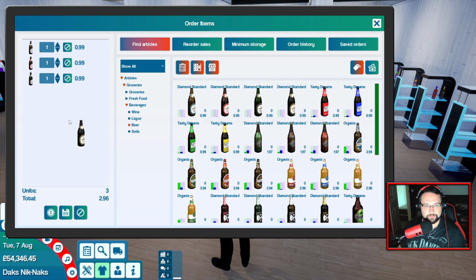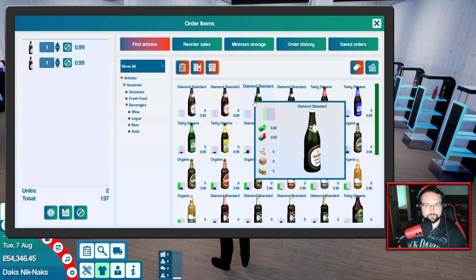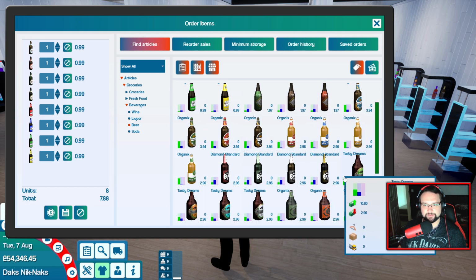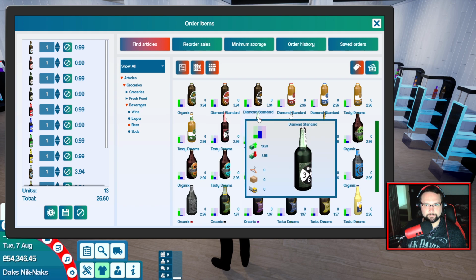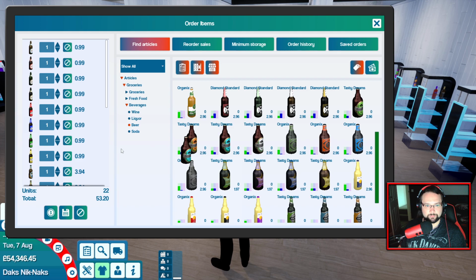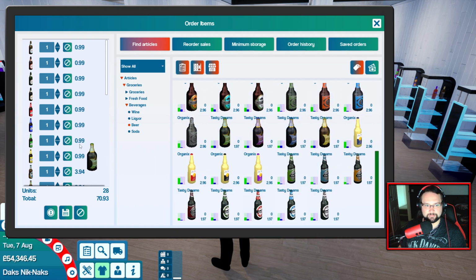1, 2, 3, 4, 5, 6. Nope. Stop already. 1, 2, 3, 4. That's one bay. 5, 7, 8. There's only 3 of them, so I'm going to skip that one. 9, 10, 11, 12, 13, 14, 15, 16, 18, 19, 20, 22, 23, 24. This one will be 28, 32.